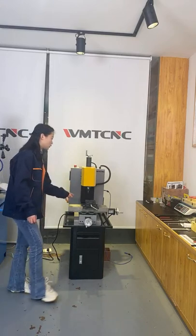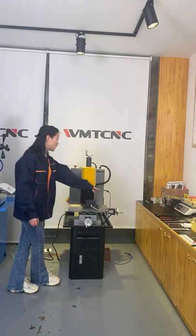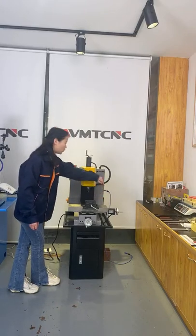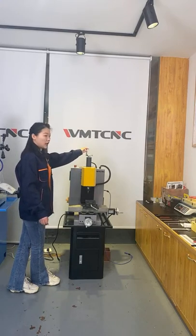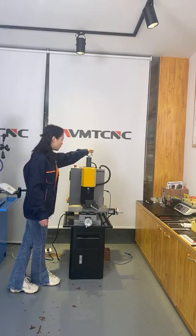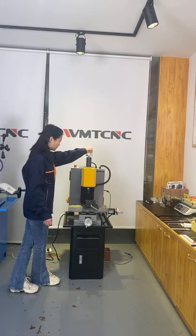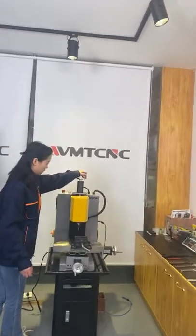The machine also includes 3 axes. According to requirements, you can also add a 4th axis on the table. For this machine, we can use it by hand and also automatically by computer. You can very easily use the hand.